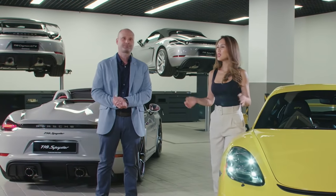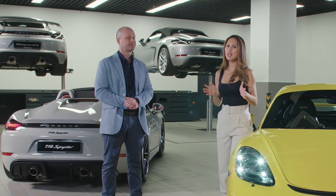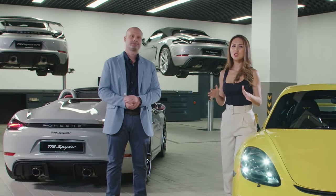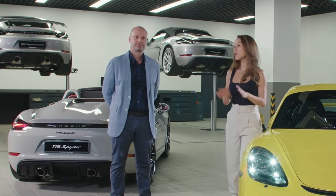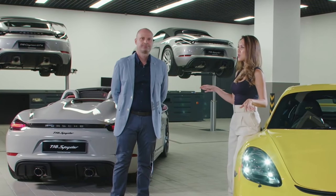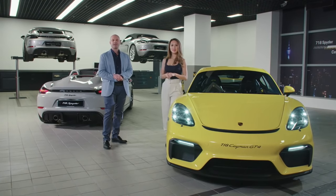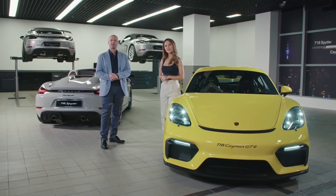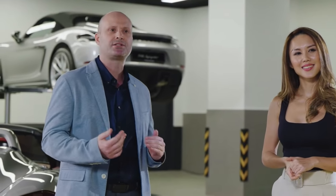I couldn't agree more. From the looks and sounds of it, both the GT4 and the 718 Spyder have much to offer, especially those looking to enter the world of the GT cars. Now, before we wrap things up, one final question. Are these models available in the Porsche showroom right now? Yes, they are. Make an appointment online or at any of our dealer websites, or contact our sales consultants at your preferred Porsche Centre to arrange a viewing.